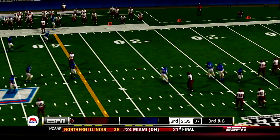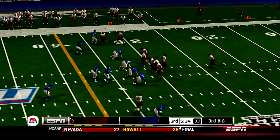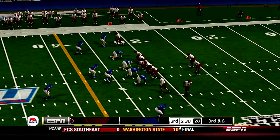32-yard line. For a gain of 4 yards. That'll bring up 3rd and 6. Just like that. Mike 55, Mike 55.